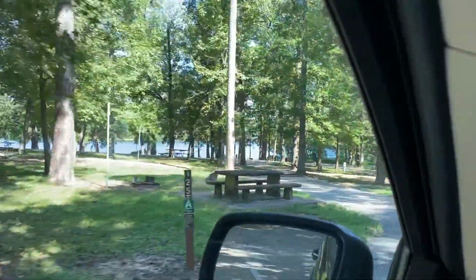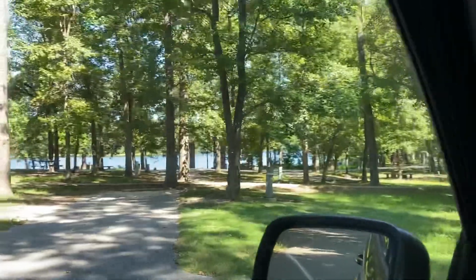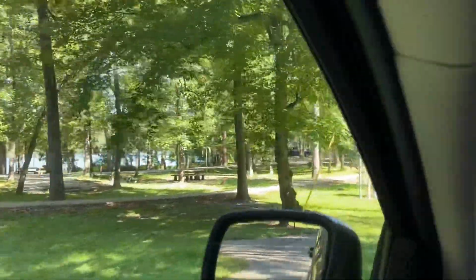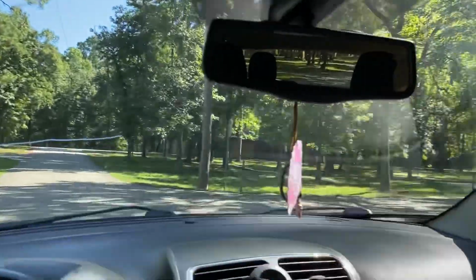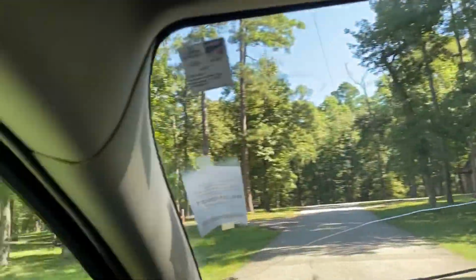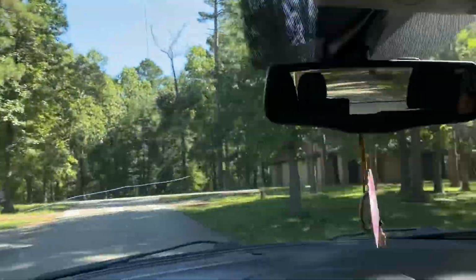There's tent camping and trailers. I see electricity and water in all these spaces. And then the water's over on the left. I want to try to get back to the shelters. There's another park host down there. Yep, up on the hill, with firewood. No bathroom for this area.